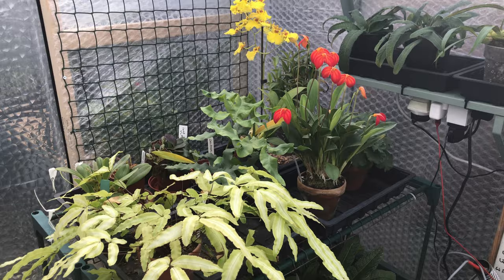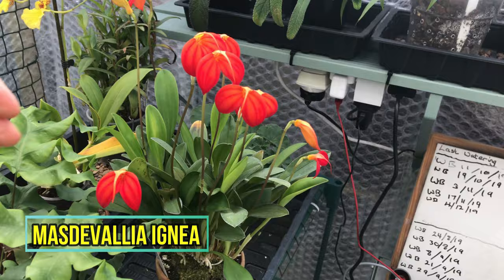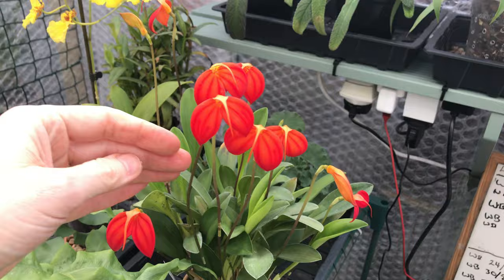Okay, so I said I would give people an update on this Masdevallia Ignea. Don't need to pick it up really, do I? Most of the blooms are out now. And we've got rather a large number of blooms on there. You can see it's looking spectacular. That one's not quite out yet.